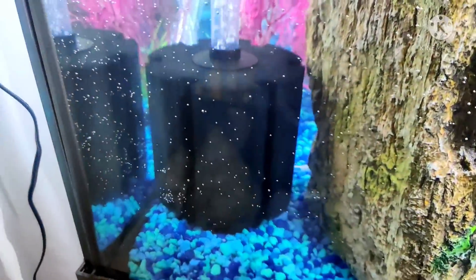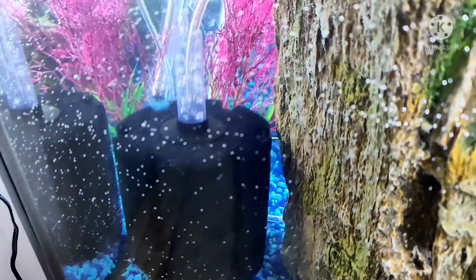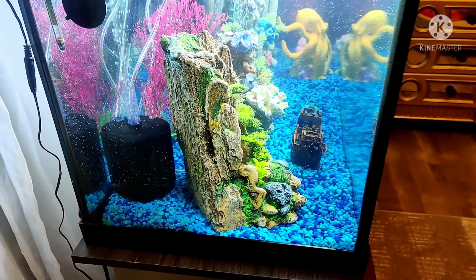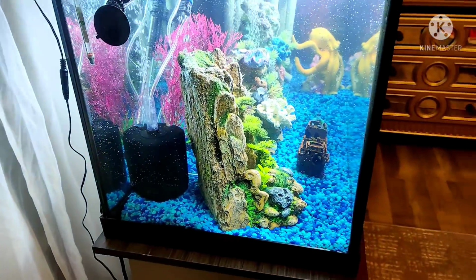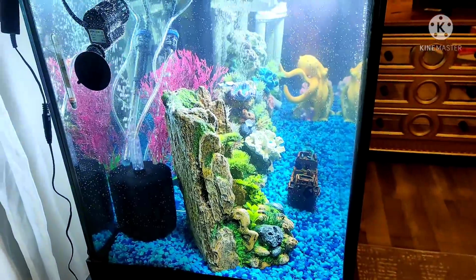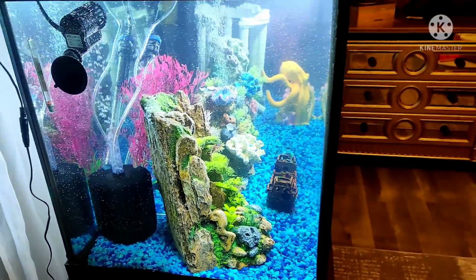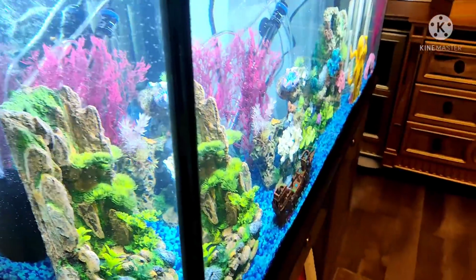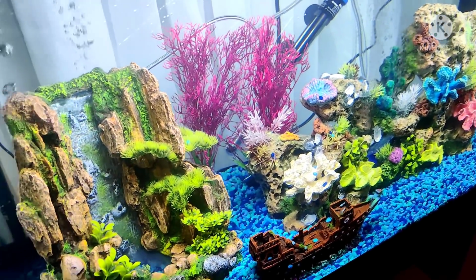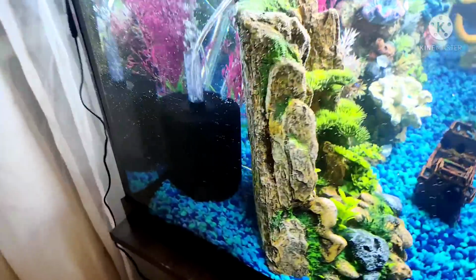Okay, you see this sponge filter right here? This was in the other tank, right? And so the fish daddy guy told us that if we could get something from another tank, our tank preferably, that had beneficial bacteria on it, it could help cycle out the new tank. So this was in there, okay?